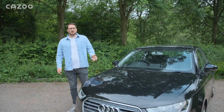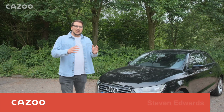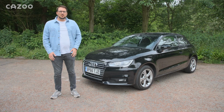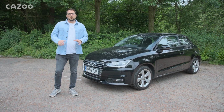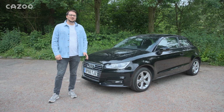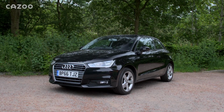If you're after a super mini, well, the options are kind of endless. You could get a car that focuses on economy, like the Skoda Fabia, or something a bit more sprightly, like the Seat Ibiza. But if you wanted a super mini that was really premium, well, outside of the BMW Mini, you were really struggling. That was until the Audi A1 came along.